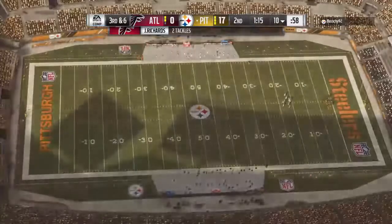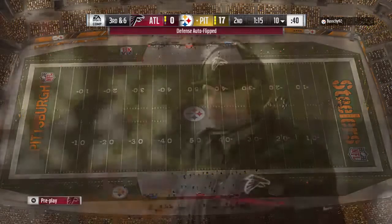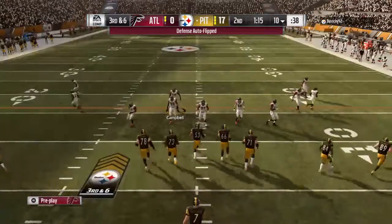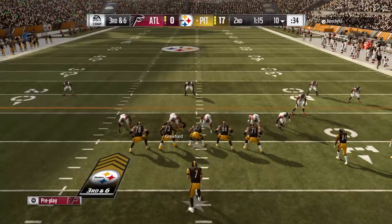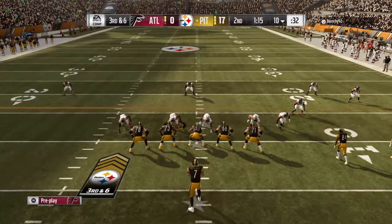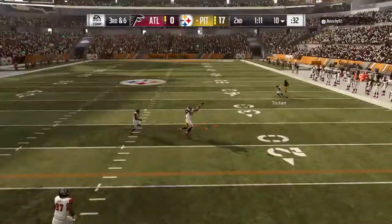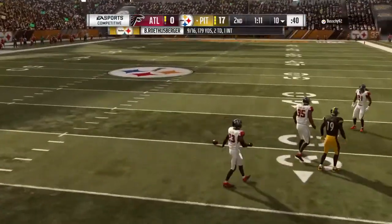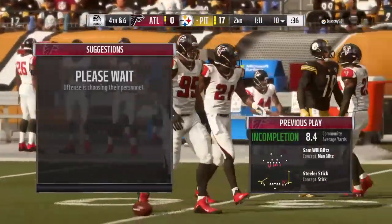Now the Falcons going to use one of their timeouts as they'll talk it over here before what will be an important 3rd down. From the gun, it's Roethlisberger. And incomplete. The contact made the ball roam free and brings up 4th down.